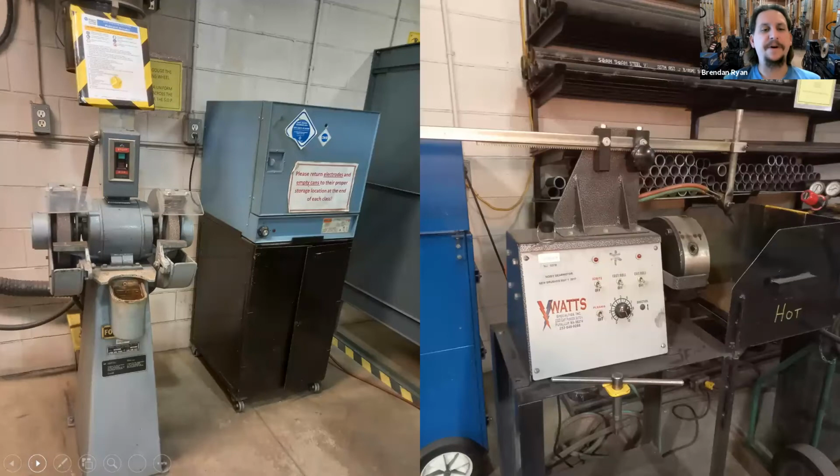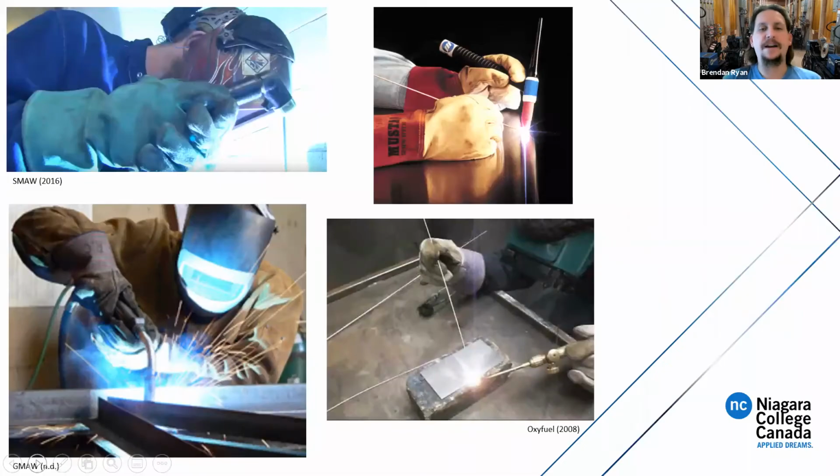On the left here, we have a pedestal grinder in the smaller lab. We also show our weld rod oven. So our shielded metal arc welding rods are stored in the oven or in the cabinet underneath. And on the right, we have an oxy-fuel pipe cutter. So we'll get students to cut their own pipe, put a bevel on that, prep it, and weld the open root pipes. This slide is showing us a variety of welding processes.